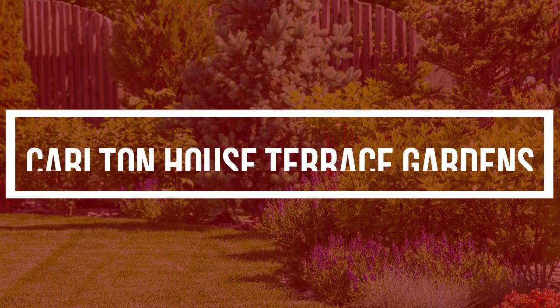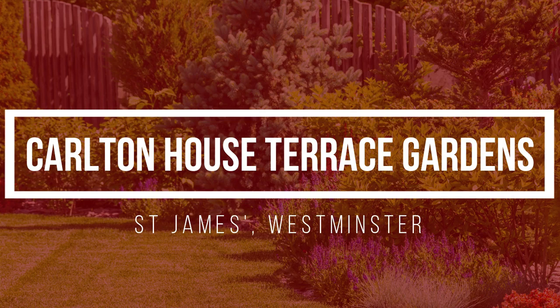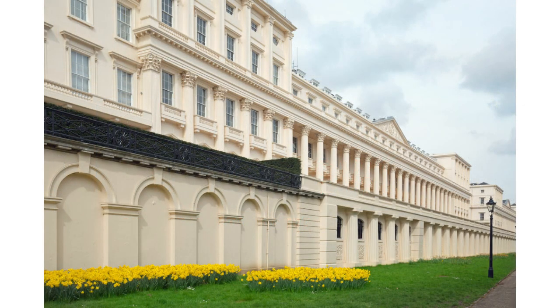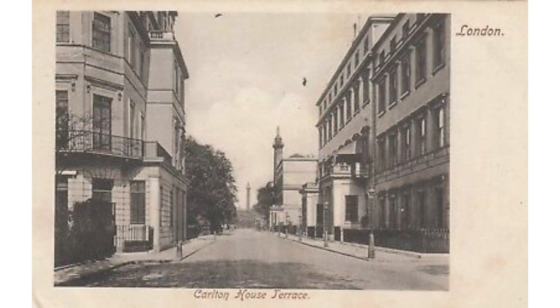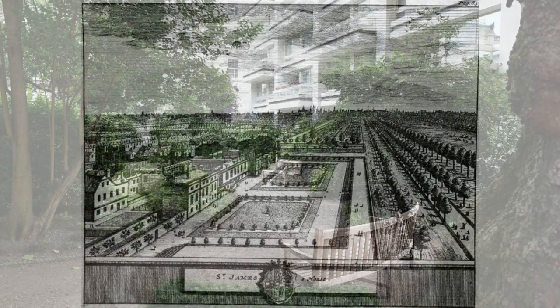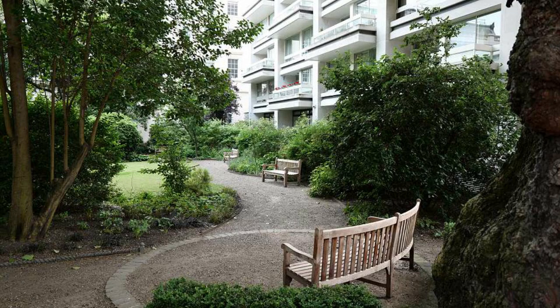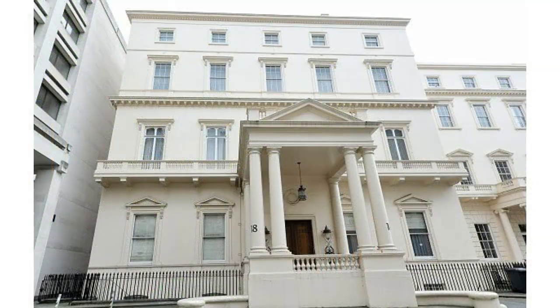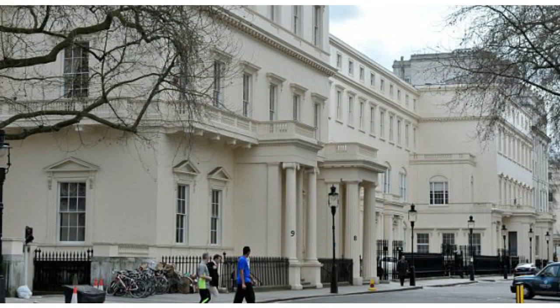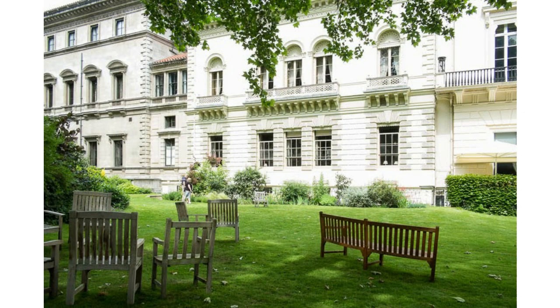But if you really want to get expensive, at the top of the pile is Carlton House Terrace Gardens in St. James's area of Westminster, an exclusive road just a stone's throw away from Buckingham Palace. The grounds go back to the 1700s when they were part of the royal gardens of Charles II's palace at St. James's. The homes on this incredibly pricey street cost on average £8.8 million. It's also reported to be the home of London's most expensive home at 18 Carlton House Terrace, which sold for £250 million. So if you want exclusivity for your private garden square, this is definitely the road you want to be on.